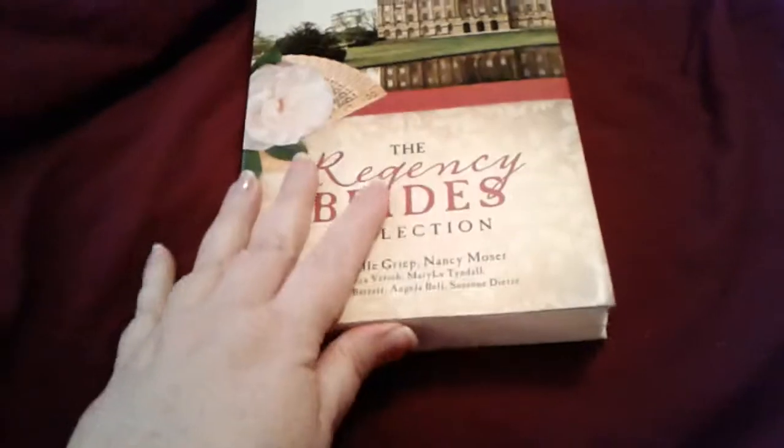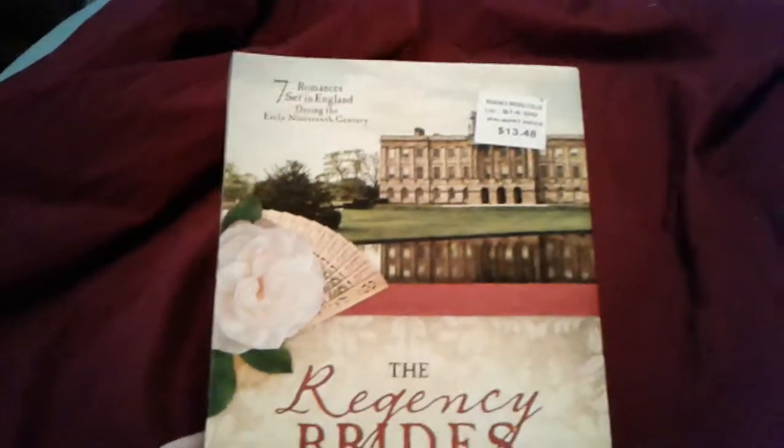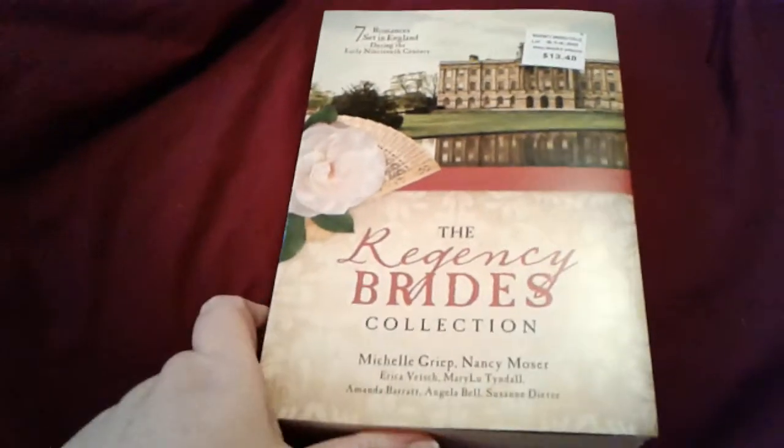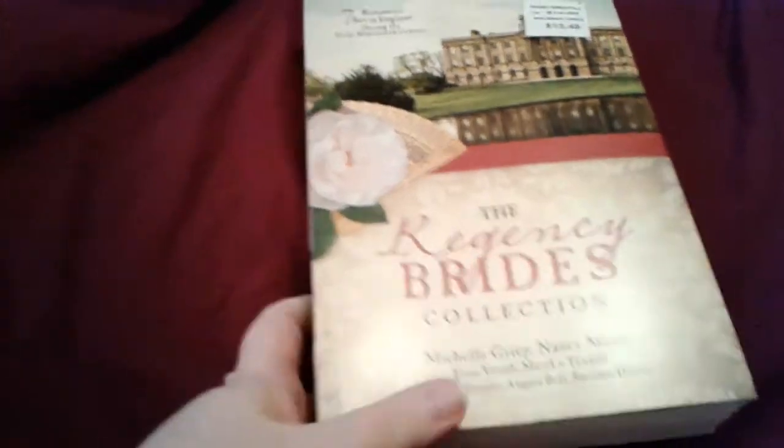And it's got the deckled edges, which I love, especially in this kind of book. And I like the cover too, that was real pretty. It's a different kind of book for me, and I just thought it sounded good.